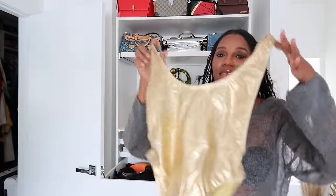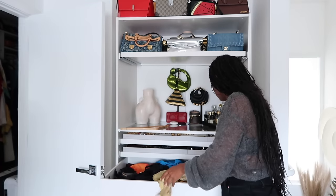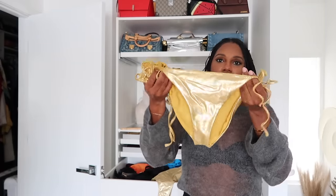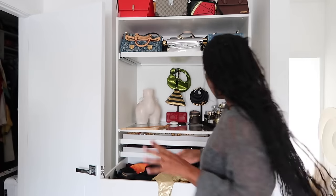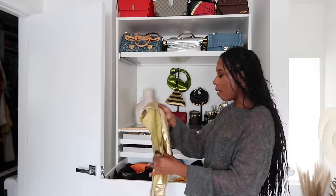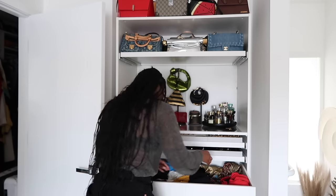I have yet to wear this, and she deserves a moment. But is she doing too much? Or am I not doing enough? I also have a gold lame two-piece set that I have yet to wear. This is from Jade Swim, which is a black owned business. I think I like the two piece better. We're gonna take the two piece in gold. And I think we need one more swimsuit, maybe in black or in white.